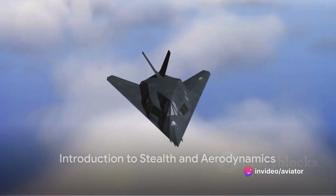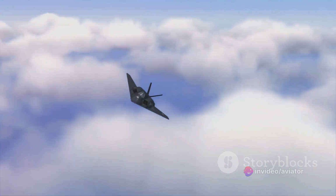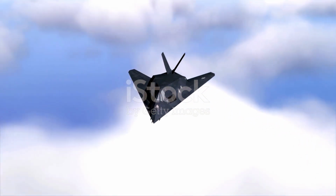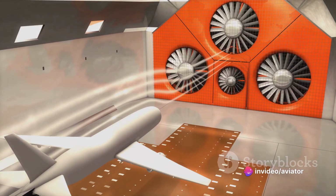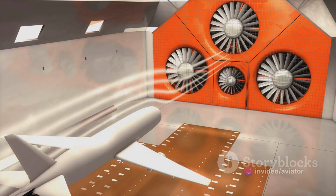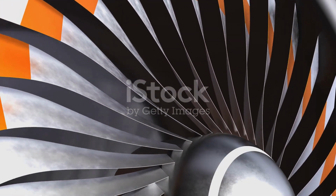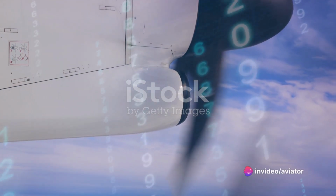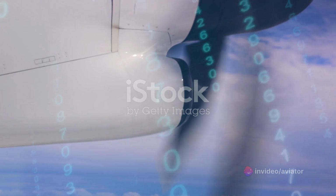Today, we're diving into the fascinating world of aircraft design, a realm where science, engineering, and art seamlessly blend together. Our focus for today is on two crucial aspects of this process: stealth and aerodynamics. Stealth technology, in essence, aims to make an aircraft invisible or extremely hard to detect by radar, whereas aerodynamics is the study of how air interacts with solid objects, in our case, aircraft. These two factors play significant roles in determining the efficiency, effectiveness, and overall performance of an aircraft.